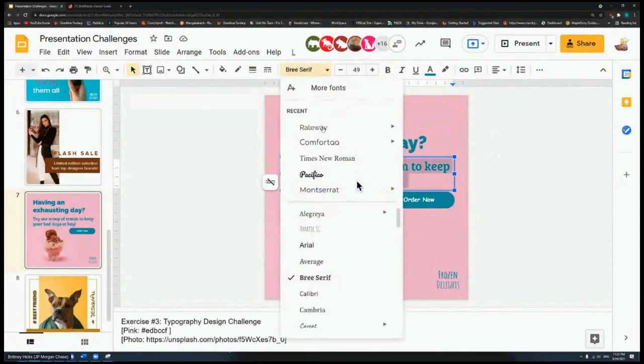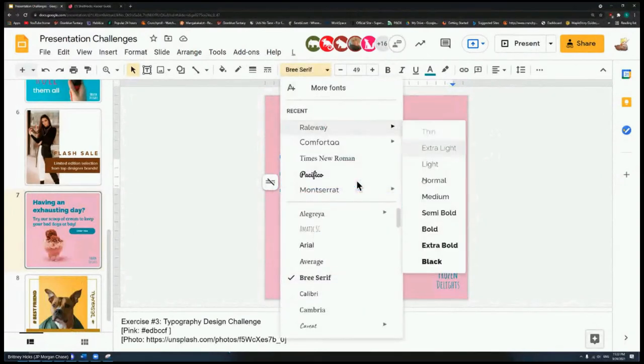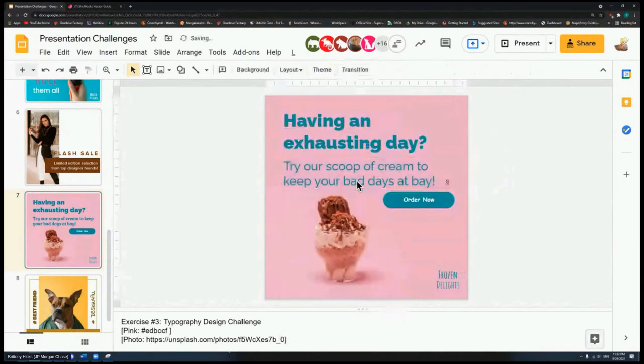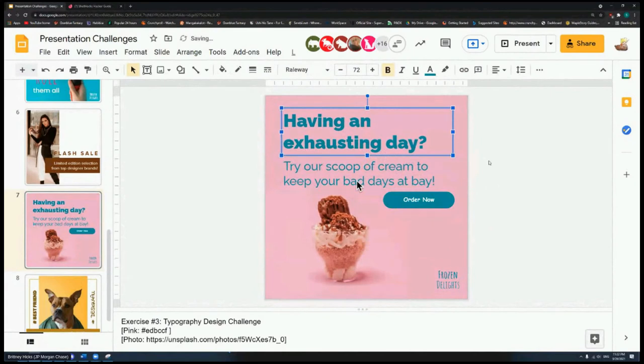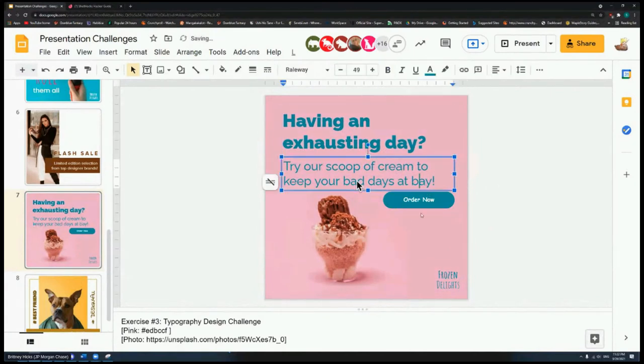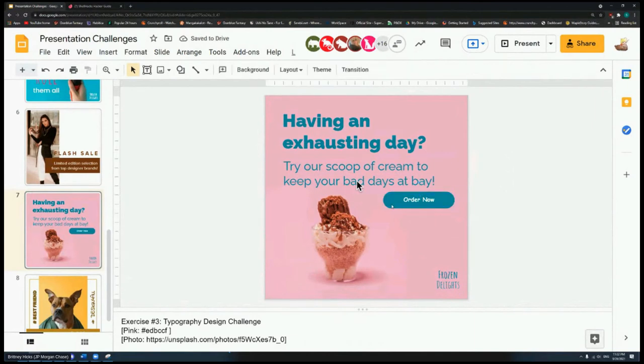Let's go back. Let's see. Let's start with normal. We want it to be under. We want it to be less emphasized. It's a better word to put it. So we'll put it right here. And then let's move the button a little bit more down.